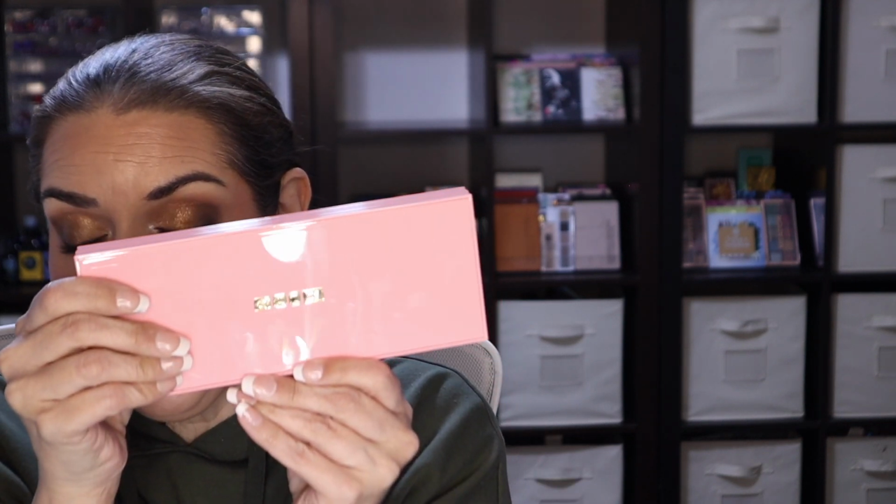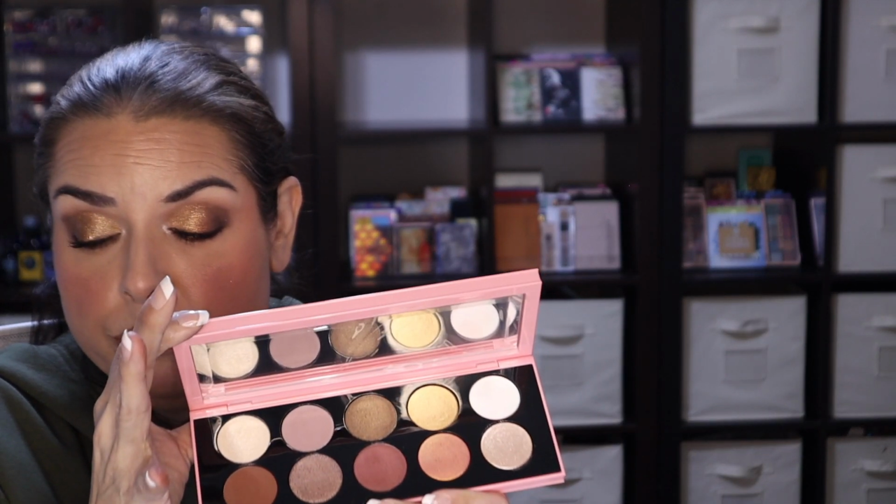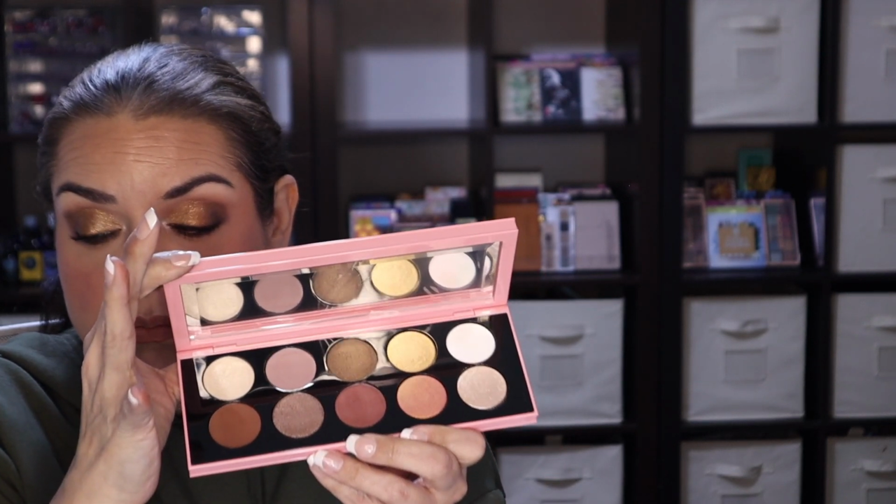This one I was lucky enough to get in special edition packaging in this pink, beautiful packaging. So pretty. And this one I do like. It's just a neutral, romantic, beautiful eyeshadow palette. It's nothing super special. It does have special shades, or a couple special shades in here, but it's a little cool tone. It's not too pink. I like it. I like her. I really do.